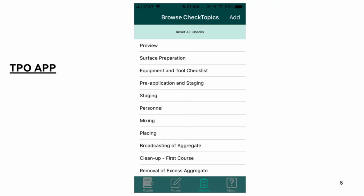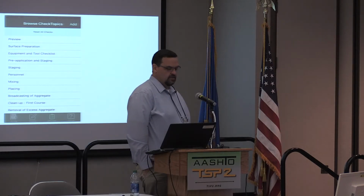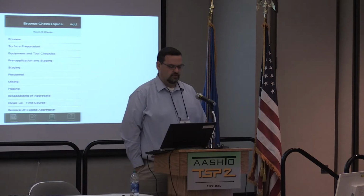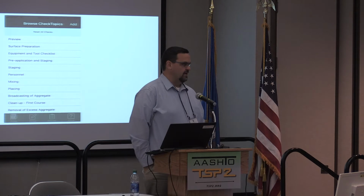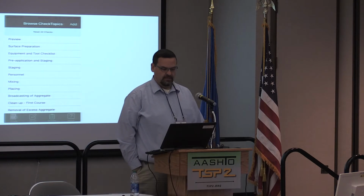Next tab in the Thin Polymer Overlay app is the checklists. You can see there's a ton of checklists you can go through depending on what your interface is. If you're a maintenance person, you can go to the checklist that's titled Equipment and Tools that you need to gather up before you go out and do the Thin Polymer Overlay. You got the mixing checklist, the placement checklist.